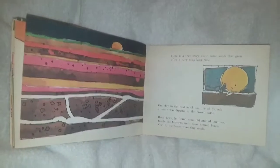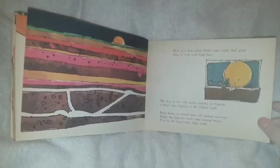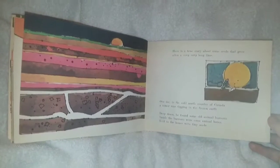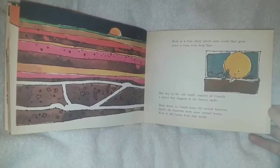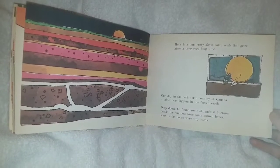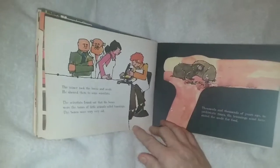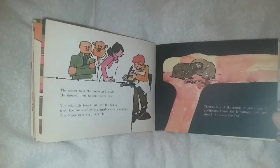Here is a true story about some seeds that grew after a very, very long time. One day in the cold north country of Canada, a miner was digging in the frozen earth. Deep down, he found some old animal burrows. Inside the burrows were some animal bones. Next to the bones were tiny seeds. The miner took the bones and seeds and showed them to some scientists.